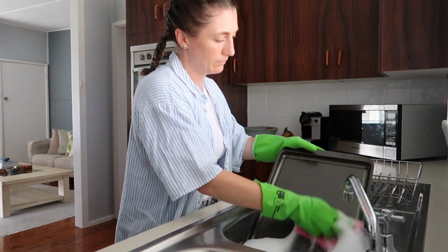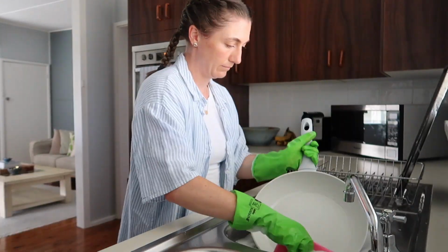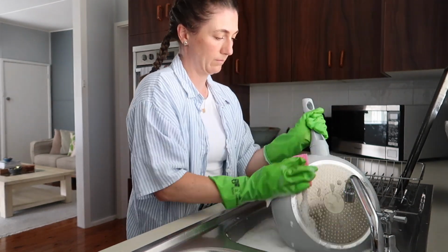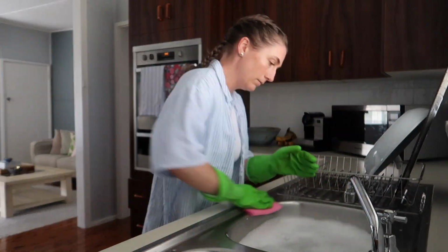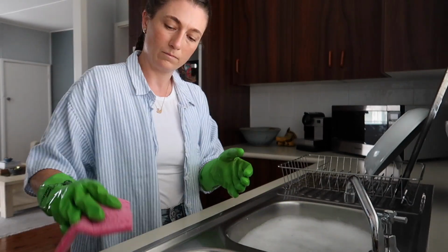I'm also getting in a little bit of morning cleaning. I love to just have my house looking neat and tidy. So typically before we go to bed in the nighttime, I like to straighten up a few things, and there's always a couple of jobs that I like to get done first thing in the morning, just to have my place looking nice and tidy.